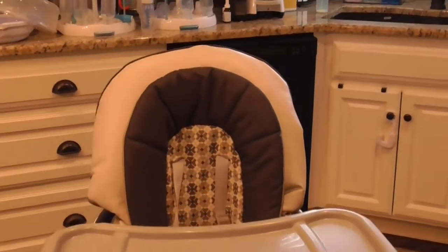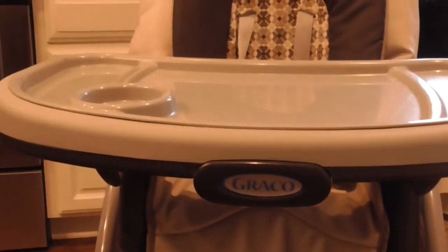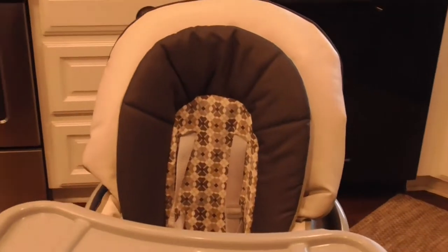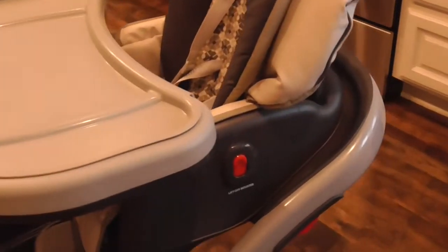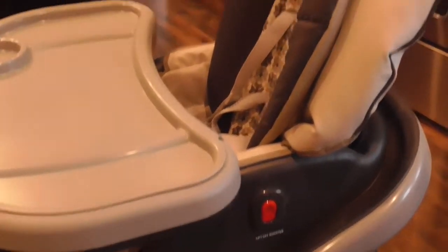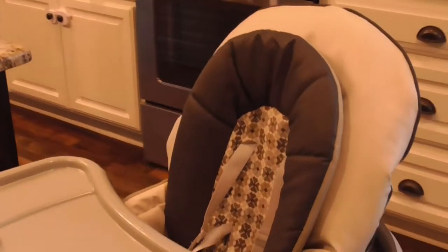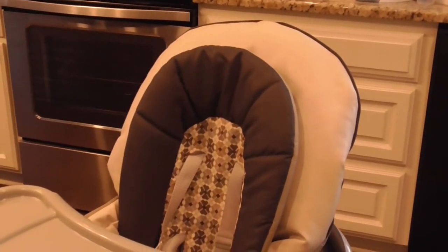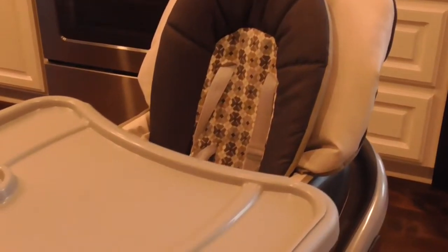This is the high chair that stays in our kitchen, and it is a Graco high chair. What I really like about this one is it's a high chair for now, and then once the child gets older, the top of it completely lifts off and it can just be a booster seat. Knowing that we plan on having more than one child, I thought it would be really convenient to have more than one booster seat already purchased so that all of our kids have somewhere to sit when they get older.